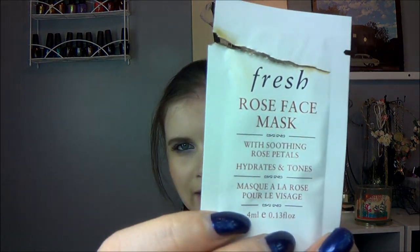And as for products that I would purchase the full size of, I actually have quite a few. And the first one is one that I have used previously. This is the Fresh Rose Face Mask. So I've used this at least once before. I really, really enjoy this face mask. It feels so fantastic on the skin, and I know that's not super descriptive. It really does leave your face feeling hydrated once you take it off of your face.